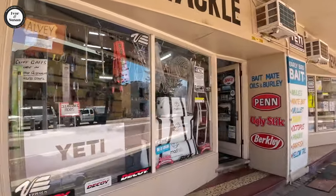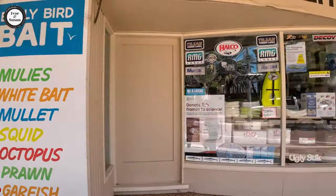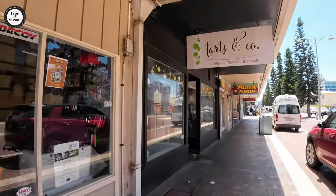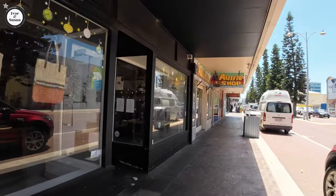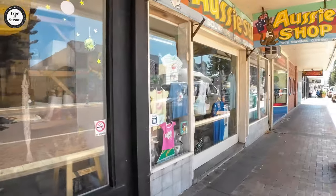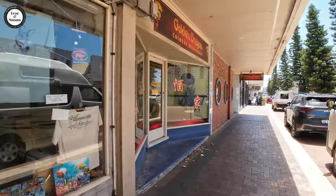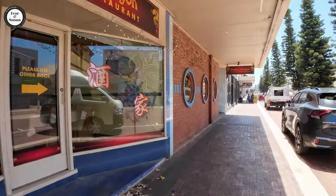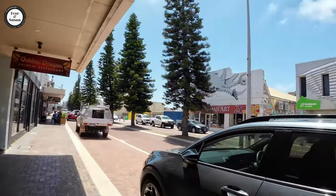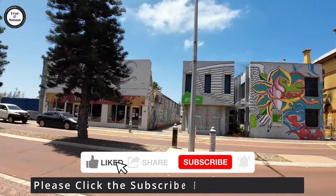So here's your fishing store over there. You can buy all your fishing gear in there, get your ice in there also. And like I said, a lot of the cafes, small cafes, are closed. There is one up ahead there that is open. Look at that, guys, the artwork over there on the buildings. It looks pretty cool, very colourful.